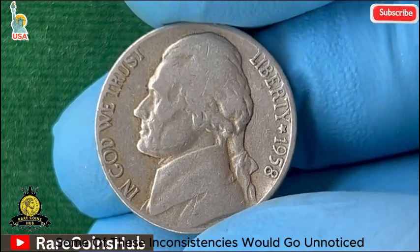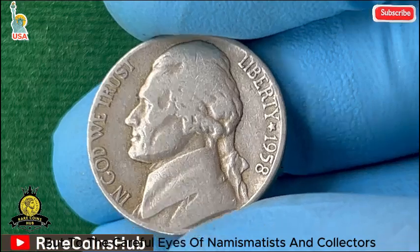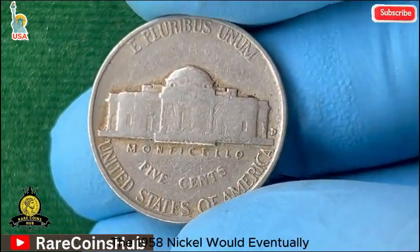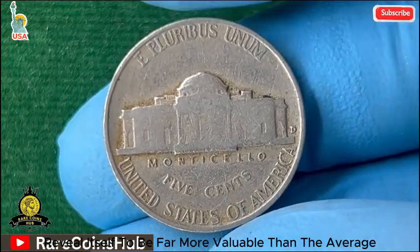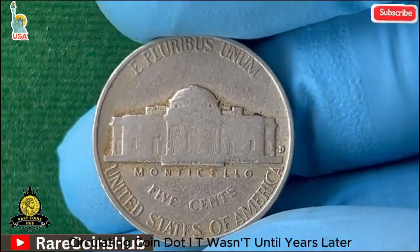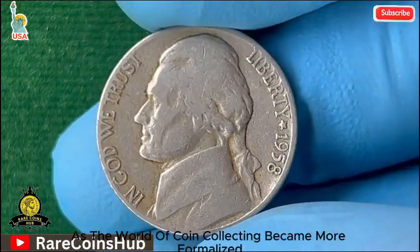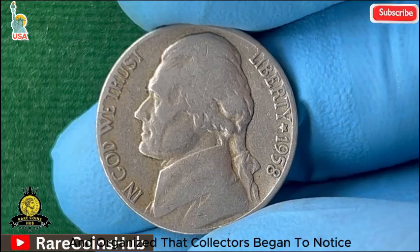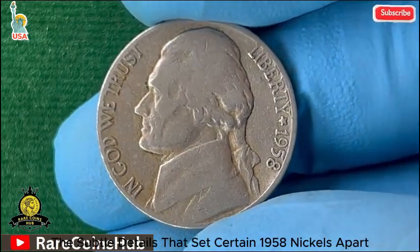Some of these inconsistencies would go unnoticed for decades, but to the careful eyes of numismatists and collectors, the 1958 nickel would eventually reveal itself to be far more valuable than the average circulating coin. It wasn't until years later, as the world of coin collecting became more formalized and organized, that collectors began to notice the subtle details that set certain 1958 nickels apart.